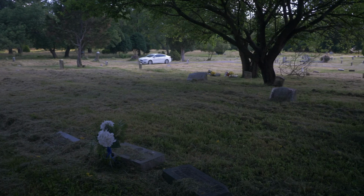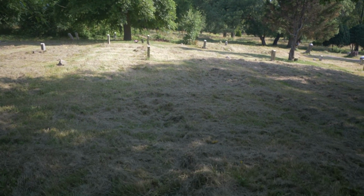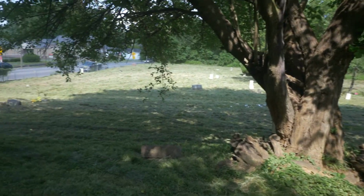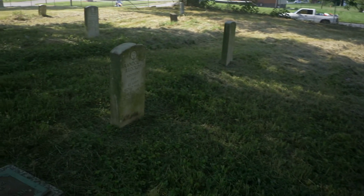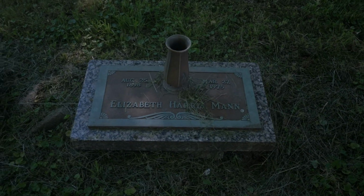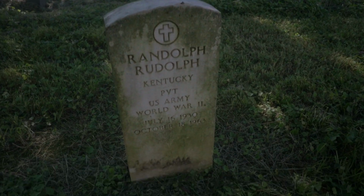So I've met a couple people since I've been out here who kind of told me some information about the cemetery. As you can see right here, you have a gravestone that's kind of buried with the grass, and they said these rows right here are all tombstones, but they're all covered with grass. So that's kind of sad. A lot of servicemen and women.